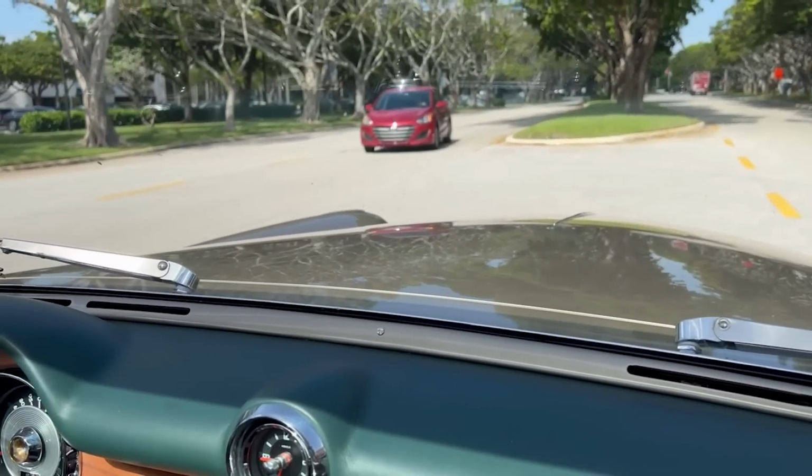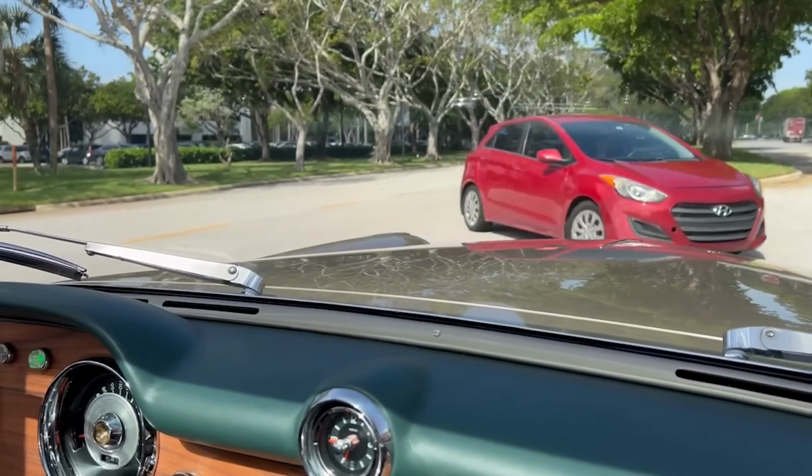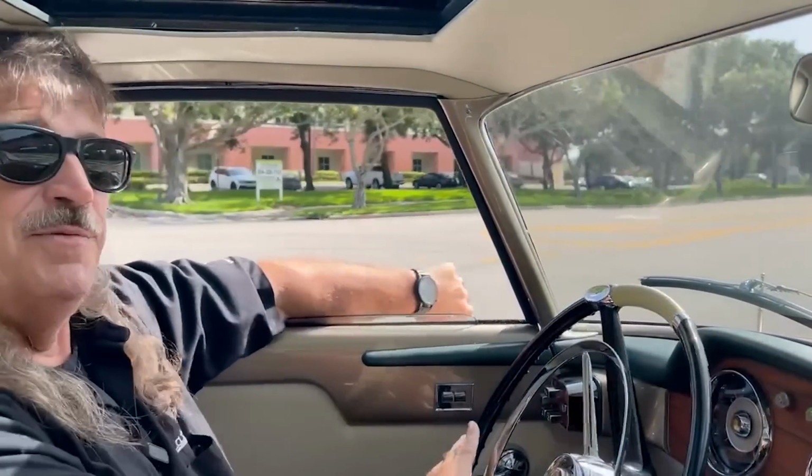Oh, Toyota, what are you doing? I'm making a U-turn. She seemed very happy. Yeah. She's going to work. She probably doesn't have cool jobs like we do.